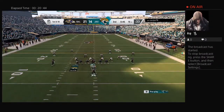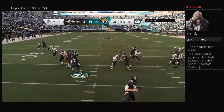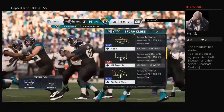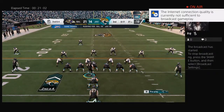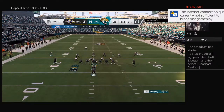Foles and the Jags come up now 1st and 10 at their own 15. Running left, it's Fournette. He'll get a nice chunk there on the 1st down run, and it's 2nd and 4. Let's talk a little football 101 here, because one of the keys to advancing the ball downfield is success on 1st down. Huge difference, as we know, between 2nd and 4 and 2nd and 8 or 9.